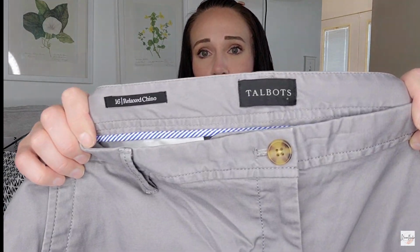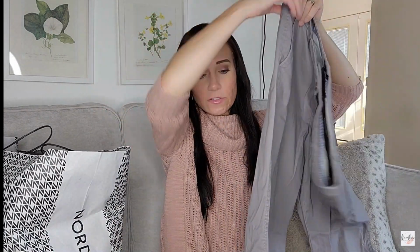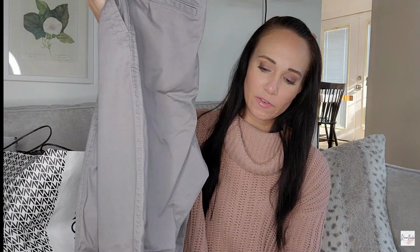Also for $1 were these Talbots pants, which I was excited about. These are the 16 relaxed chino. Talbots pants are a solid seller for me, especially in the larger sizes. These are also in absolutely fantastic condition.